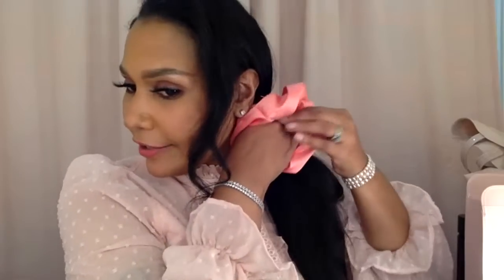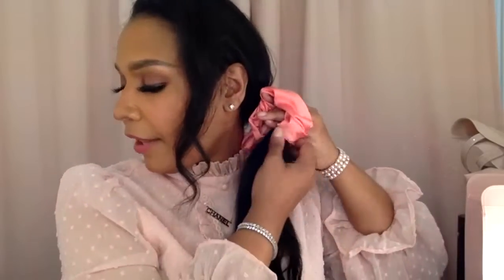So this reminds me of that movie, Heathers. Y'all remember that movie, Heathers, where they had the giant scrunchie? But I'm Heather now. Except hers was red. Anyway, I think that's cute. I really wouldn't wear this. I'm a little too old. But this is more for at home lounging or just getting your hair out of your face when you're trying to do your nails and whatnot.